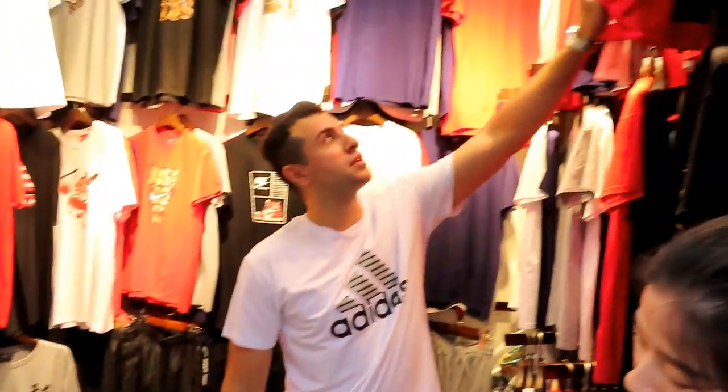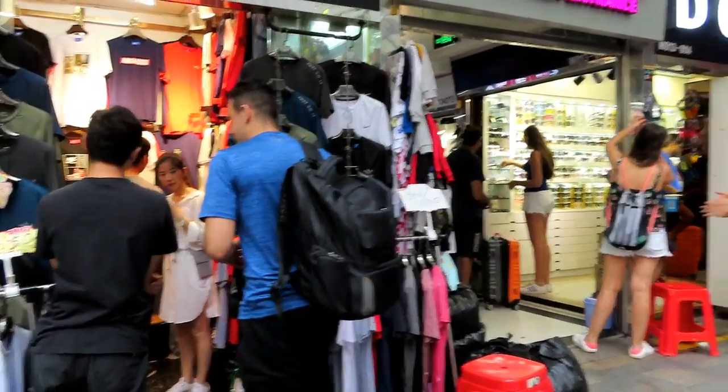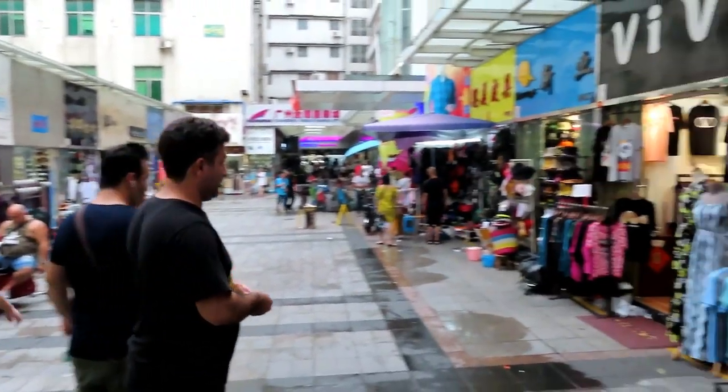But I want this one, okay? They don't have the size right now, she's actually gonna go to the warehouse, so I'm just gonna pay her the money, and then we'll leave, and we'll go check out more of the market, okay? Cool. There are a lot of foreigners around here. Some of them buying for themselves, some of them buying for business.